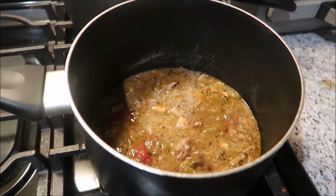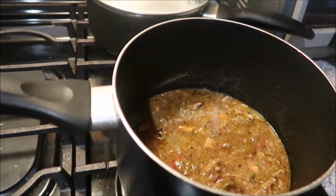So they came back in the house. They want to run to the car, they want to hop in the car. They cry if one of us goes to the car and they're still inside. But they kept running back to the house for more gumbo. Once this gumbo was in the bowl, it was a wrap. They kept running back into the house. It was nuts.